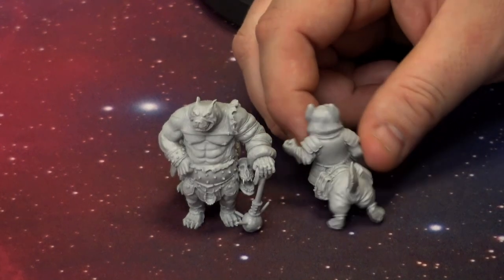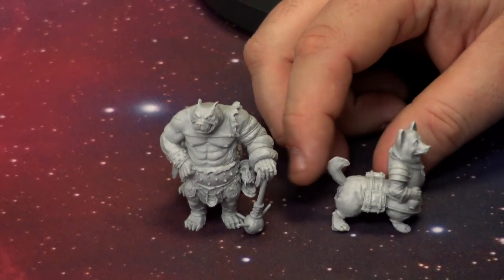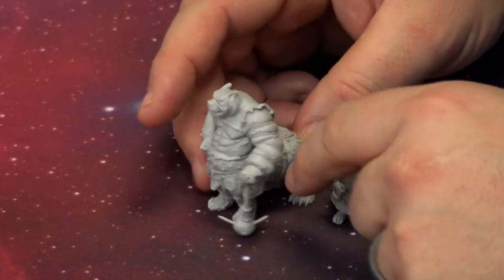Now, I think these would make amazing D&D minis. They're fantastic. They're really great ones. I want Roman to paint up the corgi when he's next here. Well, he has a corgi. Exactly. In real life. Exactly.